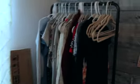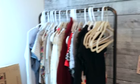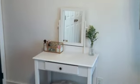It's always a little bit of a mess, that's just how it goes. But these are all the things that I have yet to put up on Poshmark. So I keep all that stuff over on this rack. And then we have this little couch, which I got on Facebook Marketplace. I love it. It has such cool detail in it. But this is where I sit for a lot of my videos. There's the background. Here's the closet, which I will show you in a second. And then here is where I'll do beauty videos.